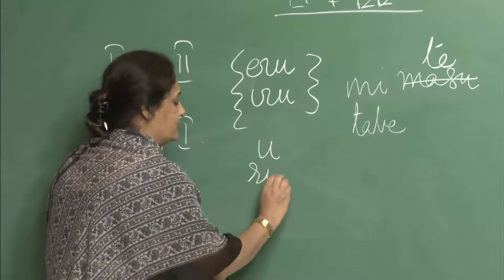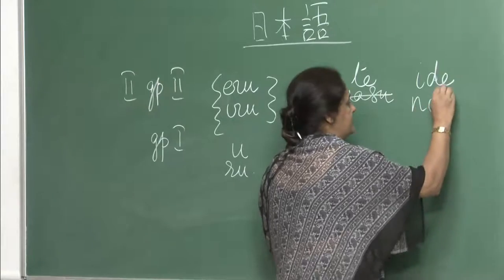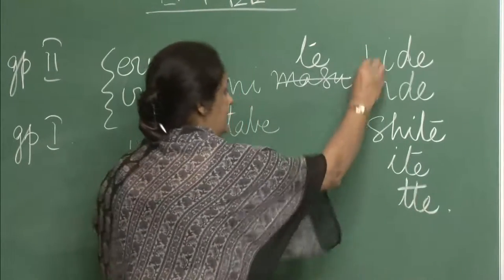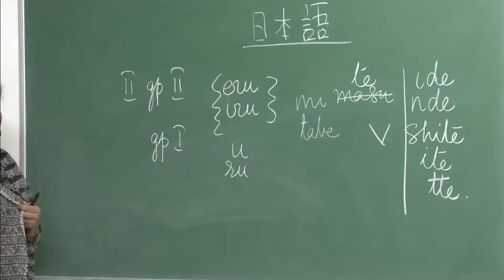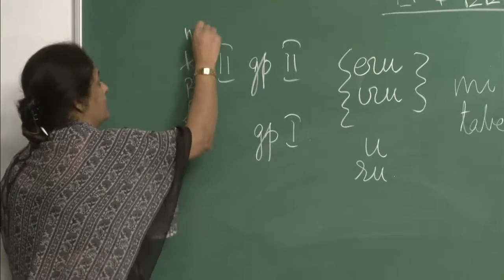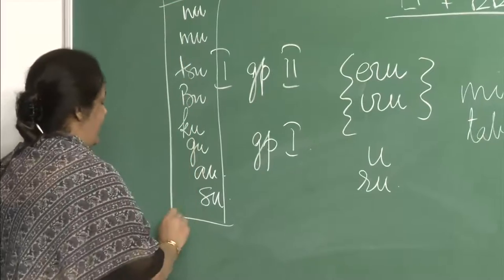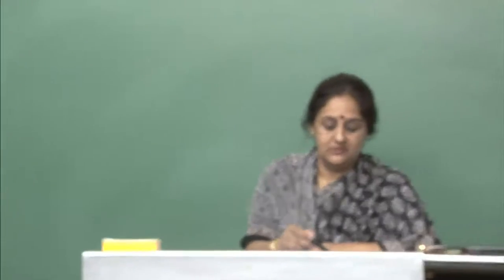All verbs ending in u and ru are in group 1. Now, what you have seen over here is ide, nde, shite, ite and tte. The verb is over here. The reason is that there are a lot of exceptions in group 1. There are a lot of verbs which end in ku, gu, bu, tsu, mu, nu, two vowels, and su. So, there are a lot of verbs ending in this, and thus we have all this variation over here. That is the reason you will see that there are a lot of different endings over here.